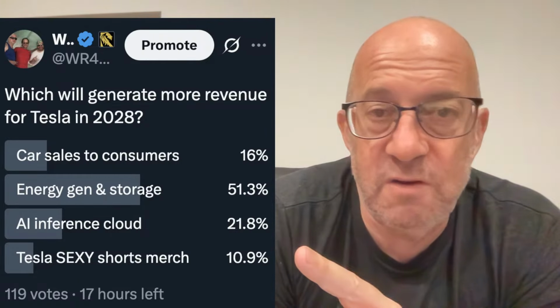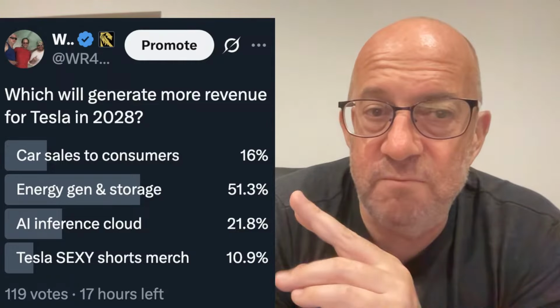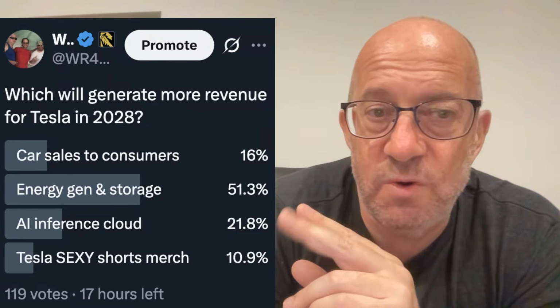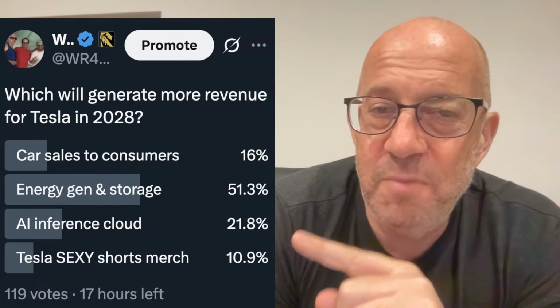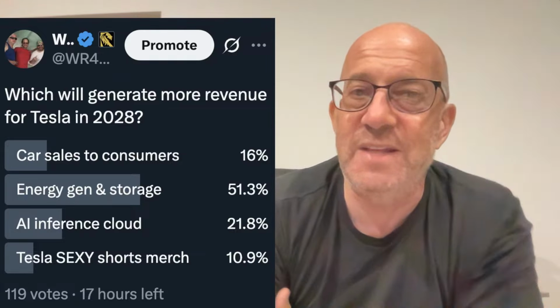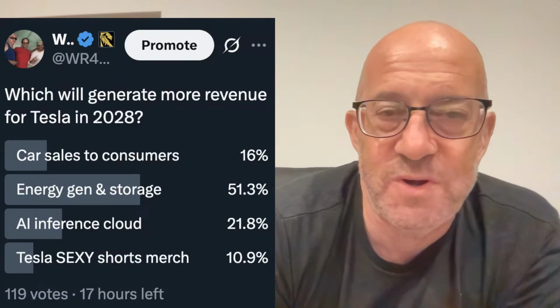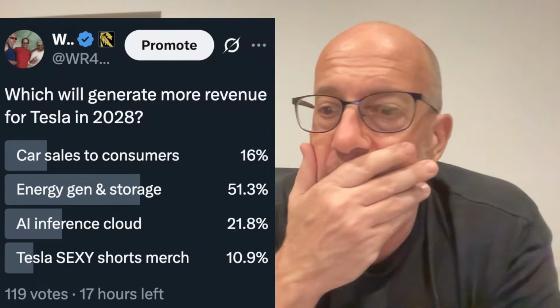I think solar's going to grow like crazy. And then Powerwall is growing. So I think you're going to see more revenue from energy generation and storage. AI inference cloud, maybe 2028 is a little early for that, but I think Tesla may be offering AI inference cloud services by 2028. I don't think that's going to surpass energy generation and storage that year, but I think that actually is a fairly large future business.